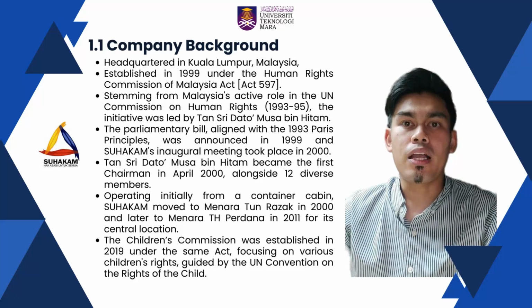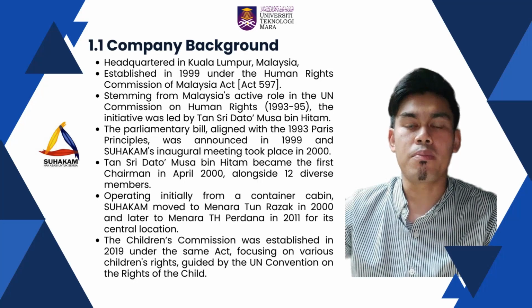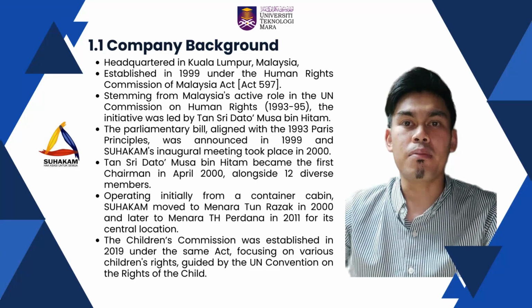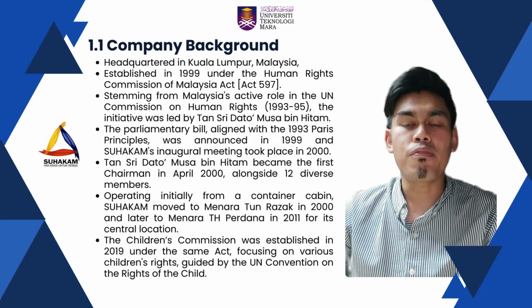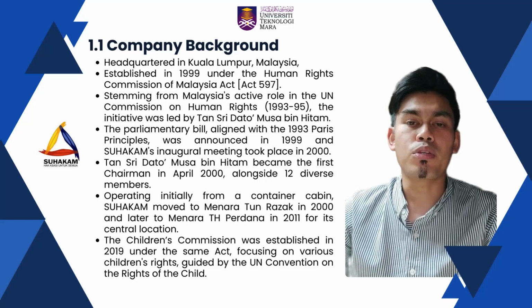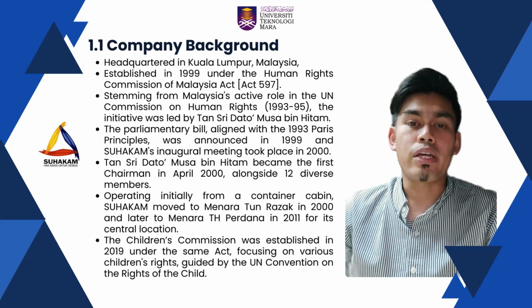A parliamentary bill aligned with the 1993 Paris Principles was announced in 1999, and Suhakam's inaugural meeting took place in 2000. Tan Sri Datuk Musa bin Hitam became the first chairman in April 2000 alongside 12 commissioners. Operating initially from a container cabin, Suhakam moved to Menara Tun Razak in 2000 and later to Menara Tun Perdana in 2011 for its central location.